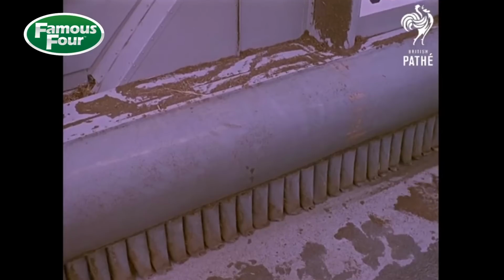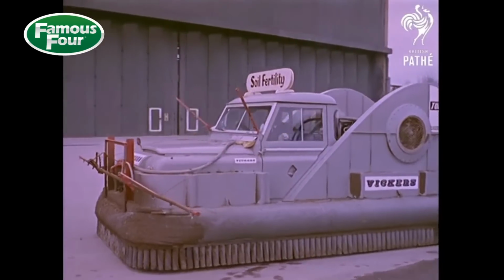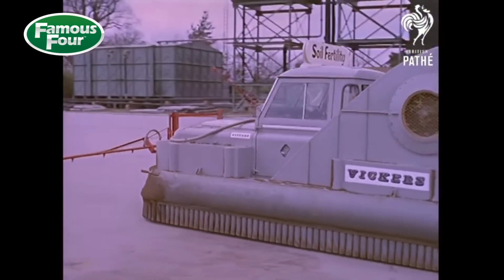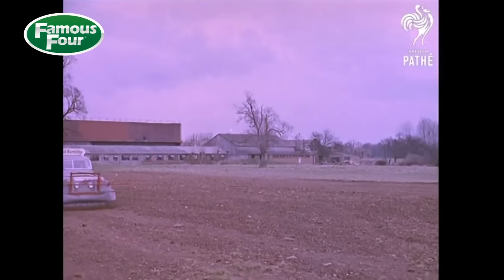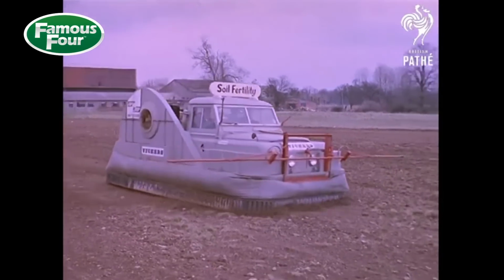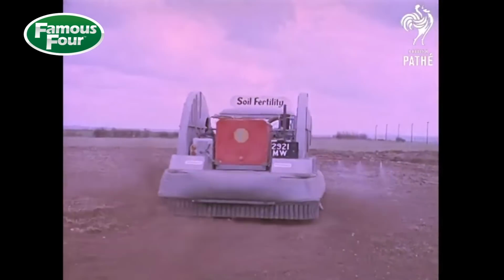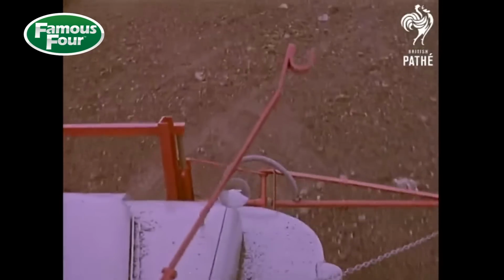According to the poster, this is a tough cross-country vehicle built for use by farmers, surveyors, building contractors, and military personnel. Not surprisingly, this vehicle did not take off due to the weight of it reducing the payload and the fans interfering with the crop sprayer, so it was quickly scrapped. But we must give it bonus points for ingenuity.